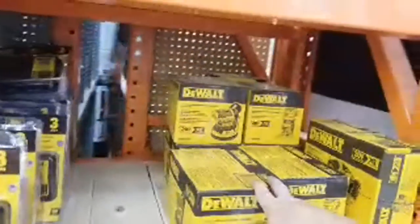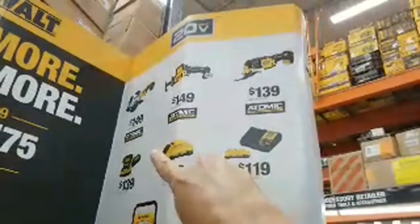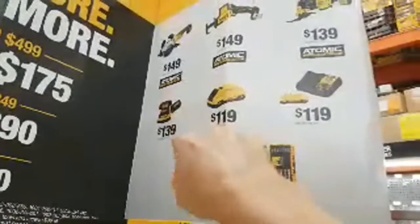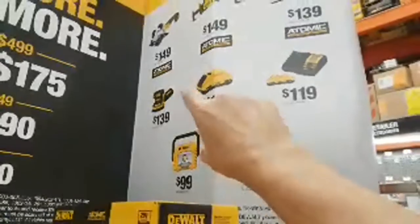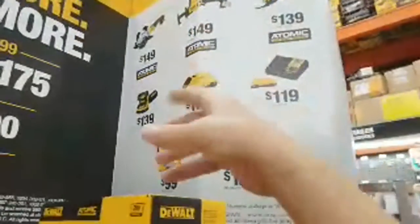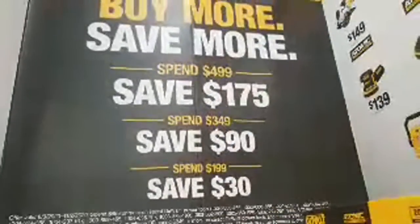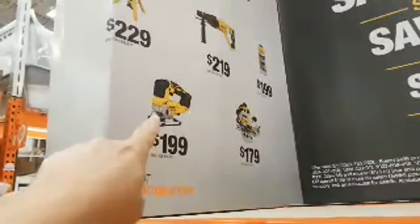See, here's the sander here. You see how it's here in part of that Buy More, Save More misfit? So we were talking about the sanders here. If you buy this and you go, hey, maybe I want that work light for $99, you start loading these into the shopping cart and the prices start dropping. The more you add in here, the more you save. And there's the amount. We've showed you guys this a million times already since July. Nothing big there.